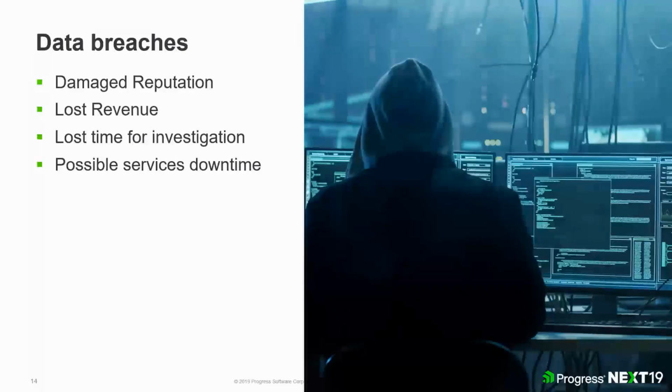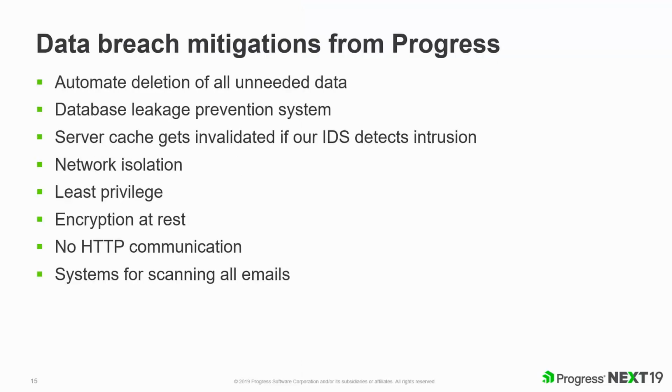So what we at Progress do, I actually expanded that in a different slide because there are quite a lot of things that we do. The first thing that we do is we automated deletion of all unnecessary data. So we don't hold anything which is old or stale or something that we already don't need. For example, if a customer stops using our platform, they just delete their data, and if they don't, we do that for them in order to prevent their data from being breached in such a risky environment.